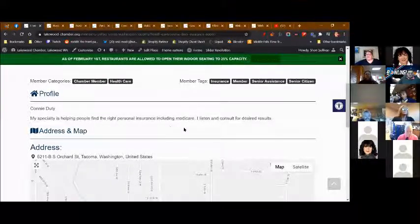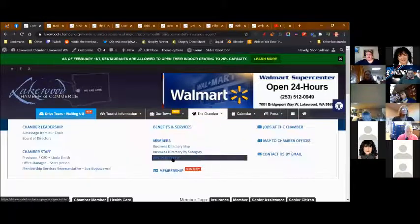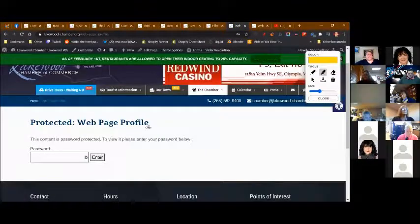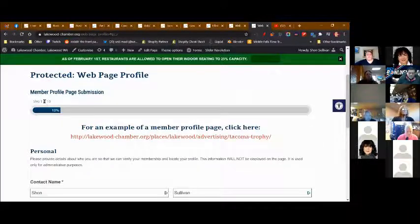So you're probably asking yourself, how do you update this information? Up here in the menu, if you go to the chamber and click where it says webpage profile, you'll get this page that has a web page profile, and then it requires a password. When you enter it, you come to this page right here. It's a web page profile, a 10-part form that gives you the ability to fill out the information.